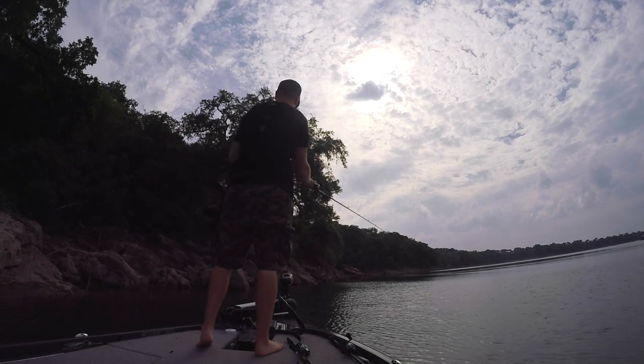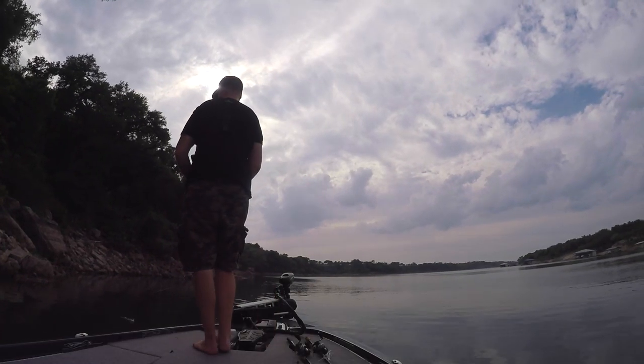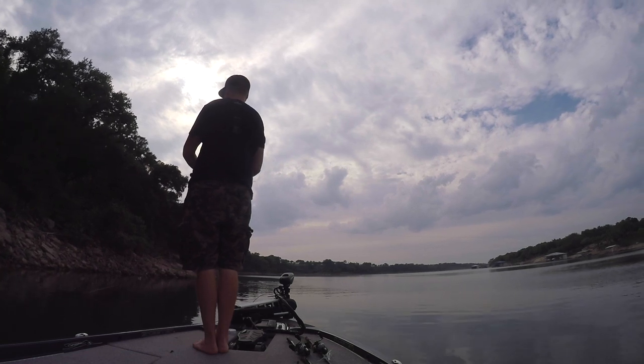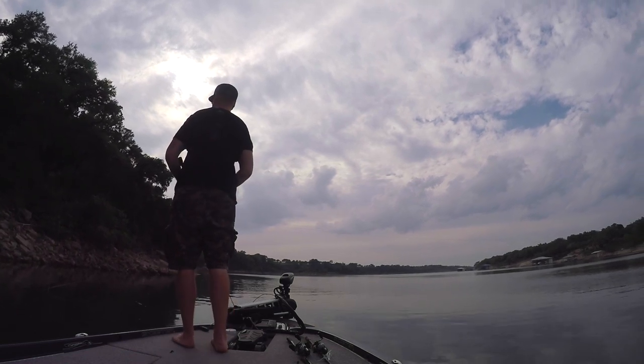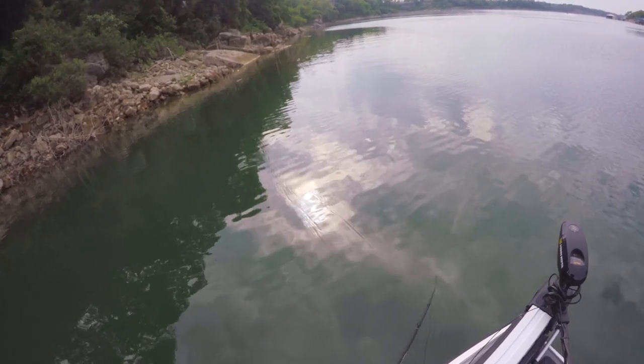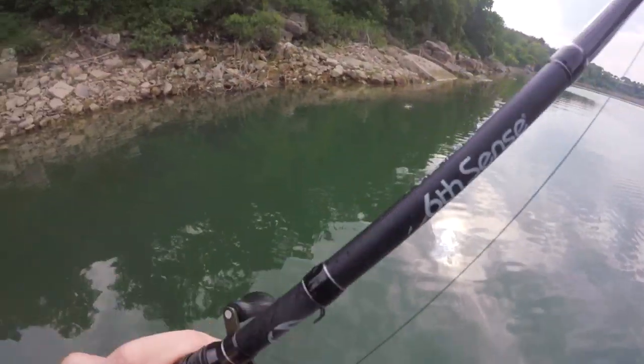Divine smoke. There's a bass right there following it, though. I can see him. He's just swimming around. The heck you doing, dude? You don't want to eat? There he is. Oh, did you see that? There was a skadoosh. He just barely missed it.